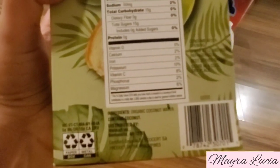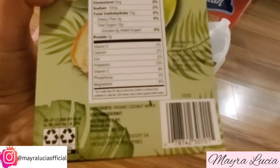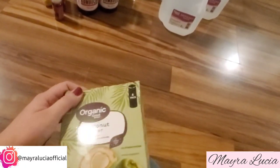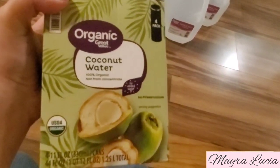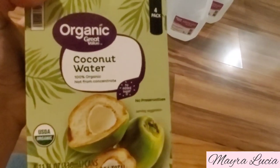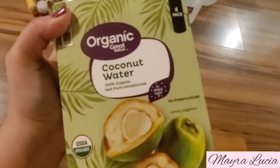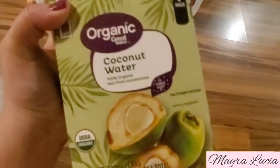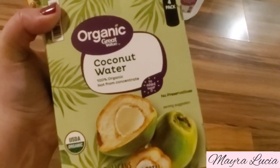Just a second. Okay, I wasn't able to read back there. So these, as you can see, they only have organic coconut water, so I highly recommend these. They have four cans, and they're very good. I like to also add matcha in here sometimes, and it tastes well in my opinion. They're very refreshing, so now that spring days are near us, I recommend these for that refreshing moment in your life.